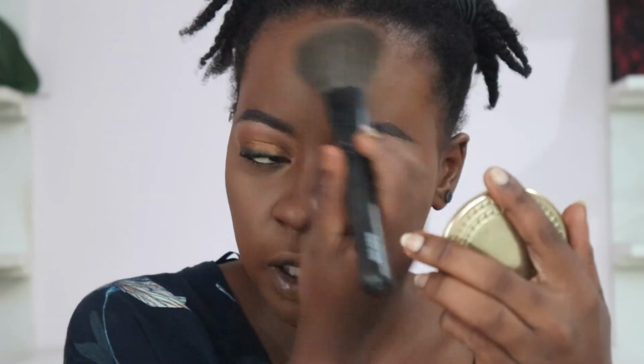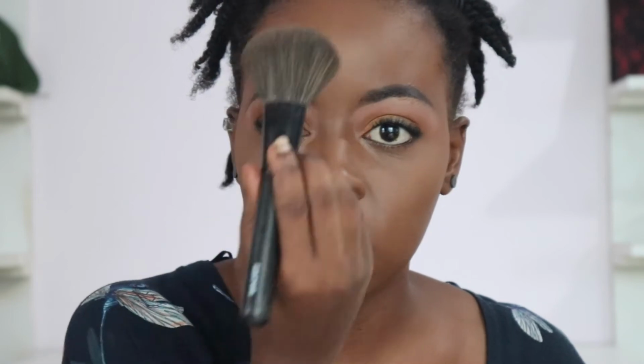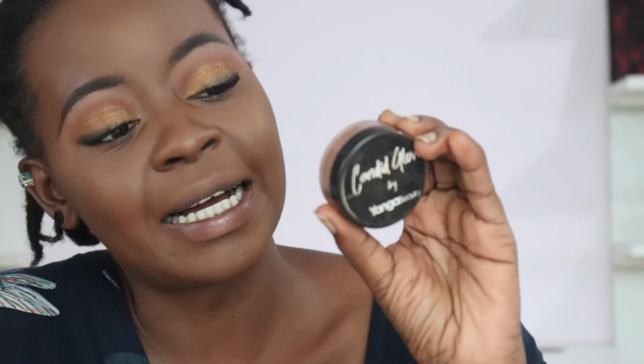This is basically for adding an all-over glow, like, ooh, her skin is glowy. And then for the highlights, I'm going to be using the Candid Glow by Yanga Beauty. This is the shade Porkish. It is absolutely gorgeous. God, it is the most beautiful highlight you'll ever see.